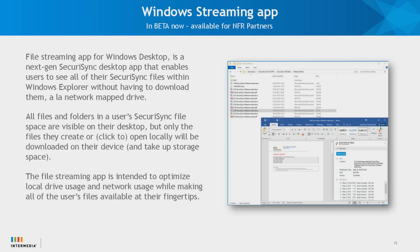And we said beyond these security investments, there are really two ways. One is to build a streaming app so that we can facilitate access to a larger file set without having to sync all that down to a device or having to deal with selective sync. So we've been working on this for a while. We're in a partner beta. We've likely invited you to it if you have an NFR account.